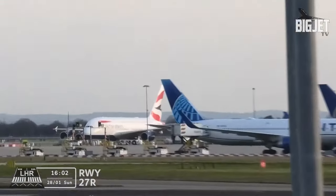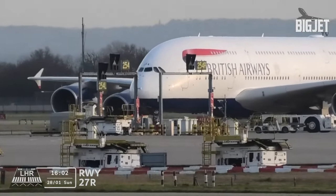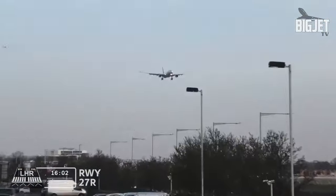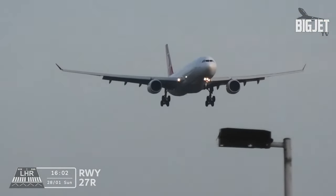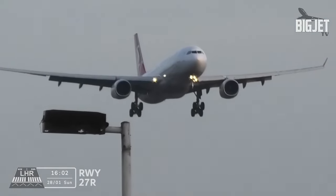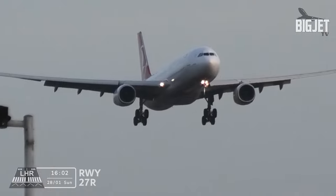What's that BA380 doing sitting over there? She's not, oh, she's on tow. Okay, here we go. 330. Immediately check out the big droopy undercarriage on her, folks. It's the kind of giveaway when you see a 330 like this.